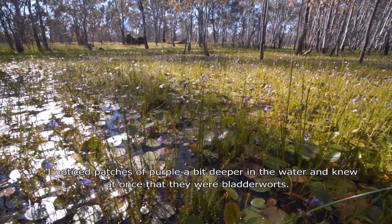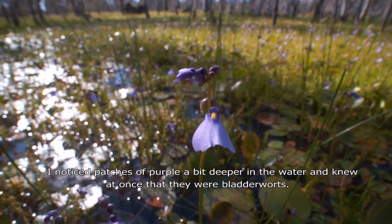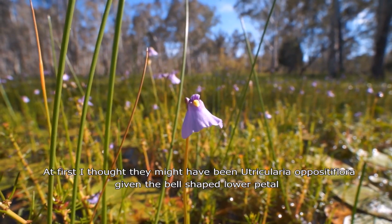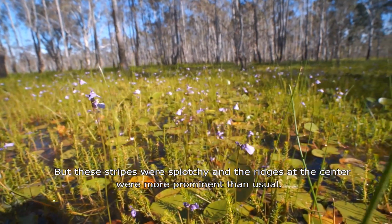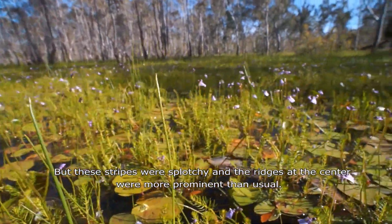I noticed patches of purple a bit deeper in the water and knew at once that they were bladderworts. At first I thought they might have been Utricularia dichotoma, given the bell-shaped lower petal and stripes on the upper petal. But these stripes were splotchy and the ridges at the centre were more prominent than usual.